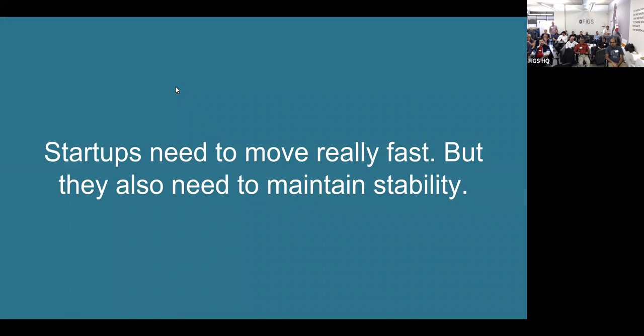And so something that we all know with startups is that startups need to move really fast, but they also need to maintain stability. A startup needs to find product market fit, needs to find features that work for their customers, and needs to evolve really quickly. And you can do that really quickly, but if your code is breaking all the time, if your application is breaking all the time, then you're not going to be able to retain customers, and nobody's going to want to use your application.